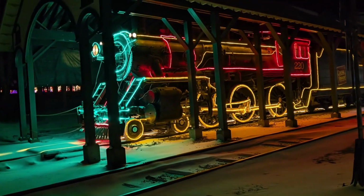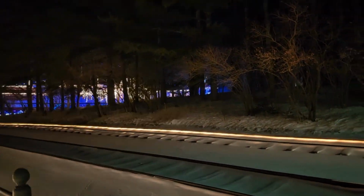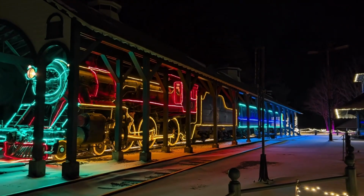This is just amazing. They actually go to the trouble of putting lights into the railway tracks, and it's covered with snow now, so it looks absolutely fantastic. I hope it's picking this up for you. But that is gorgeous.